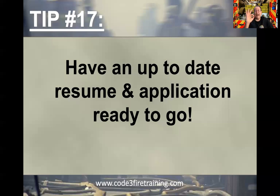Now, here's something to think about. The resume does not get you hired or promoted, nor does the application. So people go, why am I wasting all my time on the resume? Well, part of it's playing the game. I get that. But the application, most departments, even if you work for the department that you're applying for, you sometimes have to fill out another application.